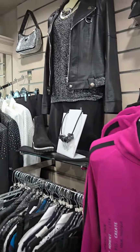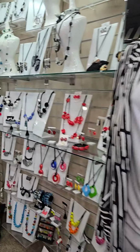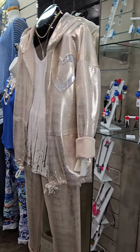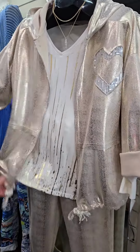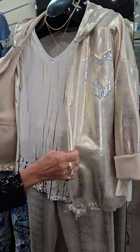So then we're going to come down here. We've got some new things from our companies out of Italy, and there's one here. We love this. This is kind of gold. This is a new look for them to do. It's just a really cute bomber jacket.